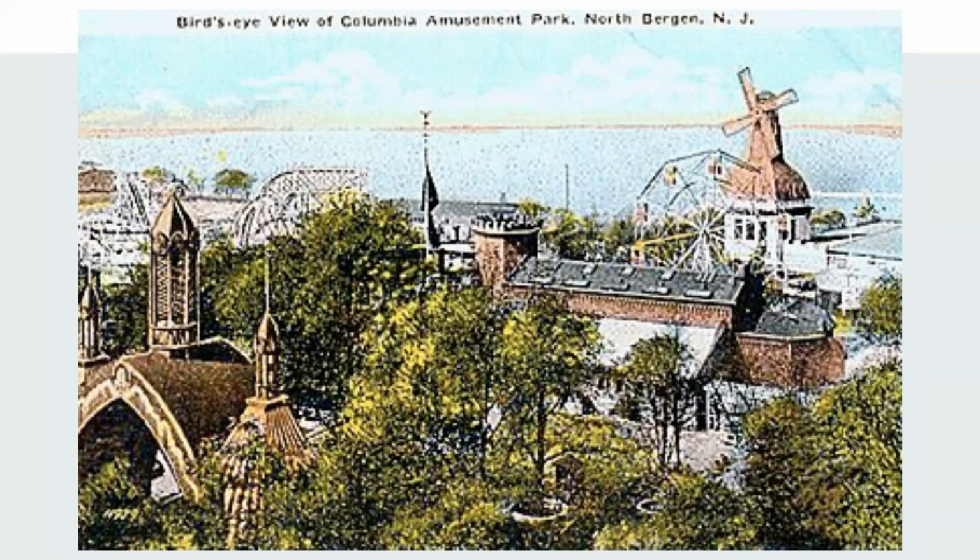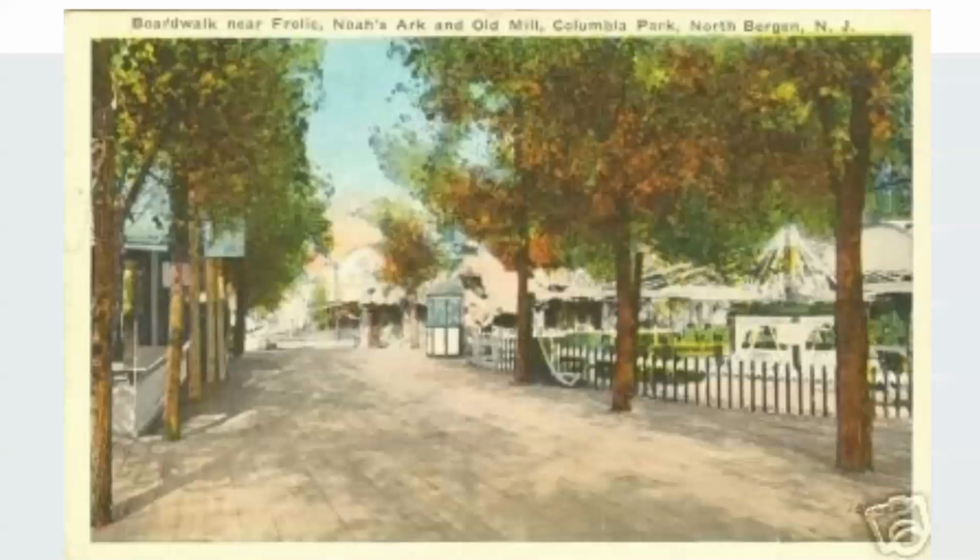Here we have the bird's eye view of Columbia Park. Now, this image didn't really hold up too well, but it just gives us kind of the size and the depth of the park. And yes, that is Sea Caucus all the way in the background. There is the boardwalk in the park as well. And it says near the Frolic. The Frolic was just another ride.